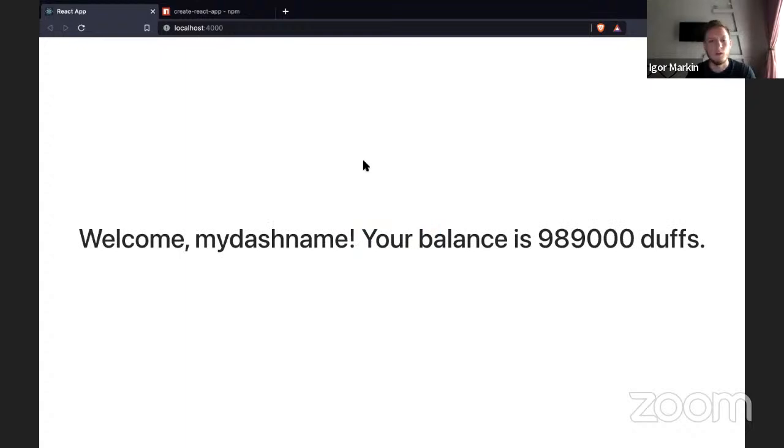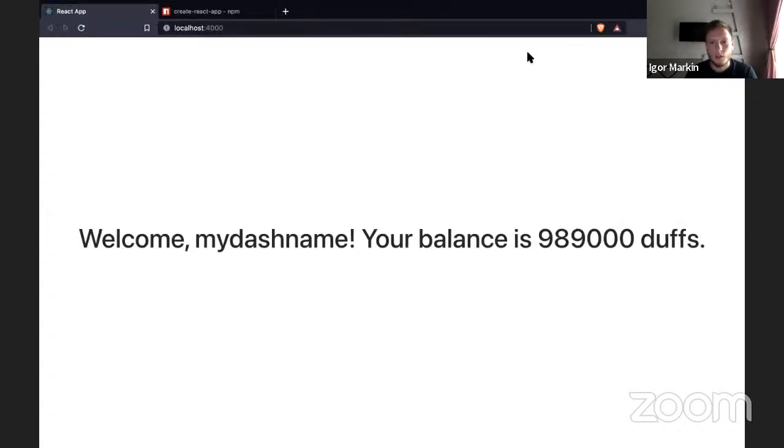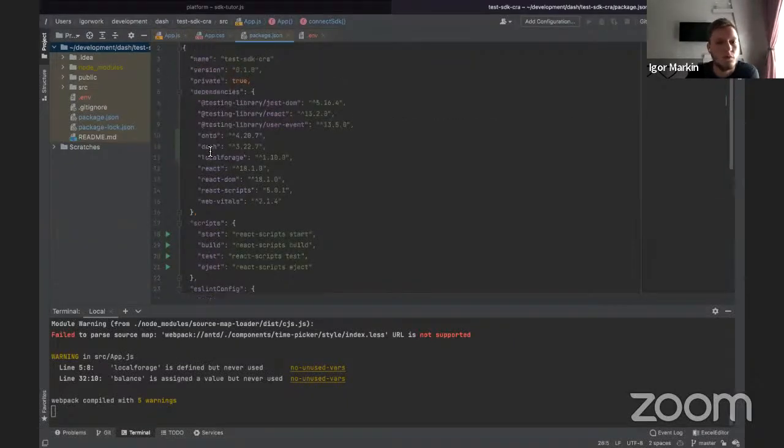Yeah, here I am. I need to show my ID now. Yeah, this is basically the app. As you see, we have the Dash dependency in package.json, no Webpack configuration. The config is hidden, so we don't augment anything. We don't suffer from configuring things ourselves.